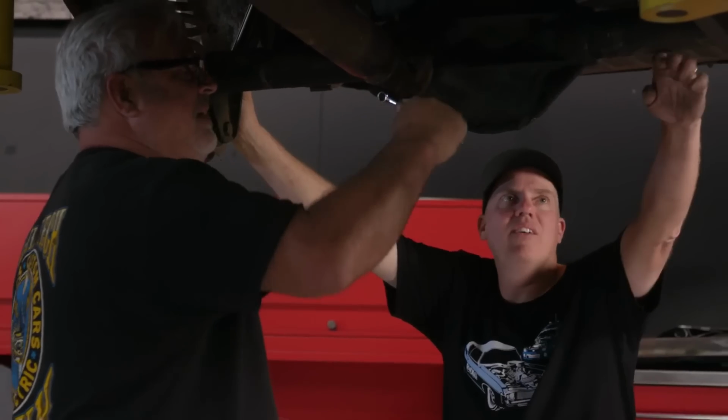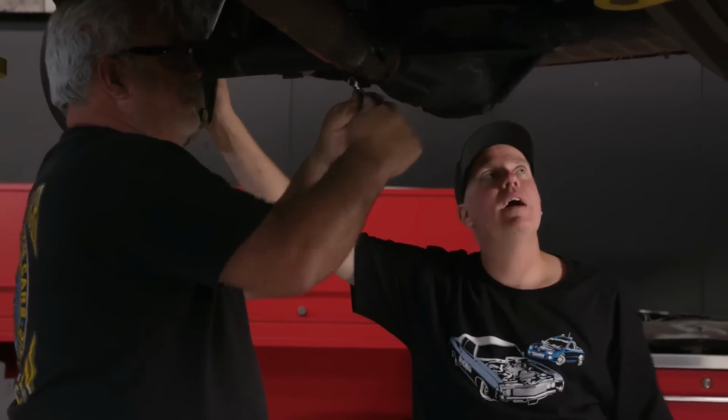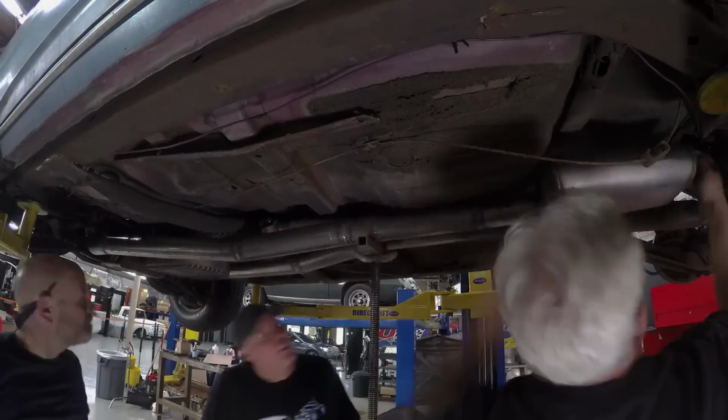So we got this whole junk bolted together. We're gonna drop the thing down on jack stands, and only then are we gonna tighten up all of the bolts so we don't bind a bushing. Then we gotta bleed the brakes and make an exhaust system.